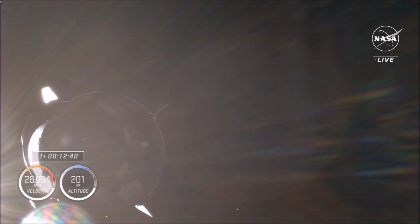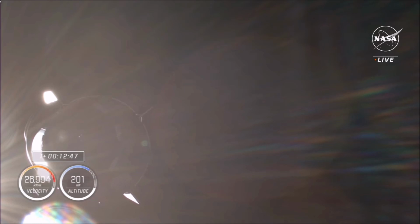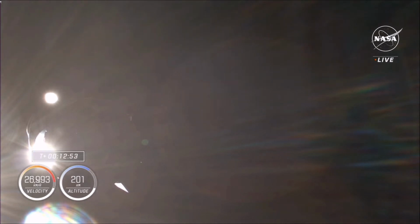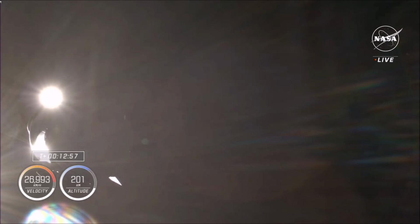Hello, Crew 7. This is Launch Director here on Countdown. On behalf of the entire SpaceX Launch and Recovery team, I'm honored to welcome Dragon's first ever all-international crew to orbit. Godspeed, Crew 7. Cheers.